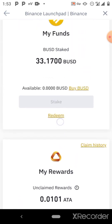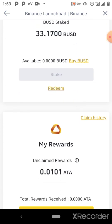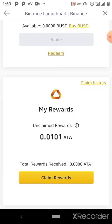So once you stake it, you just click on stake here. You put the amount of the crypto you want to stake. The higher the crypto, the higher profit you make. Your capital is safe. Then if you move down, you begin to see your reward, the Automata you are getting. That is it. This is the ATA I've gotten so far. So I'm leaving it for like 18 days, so I can get more.